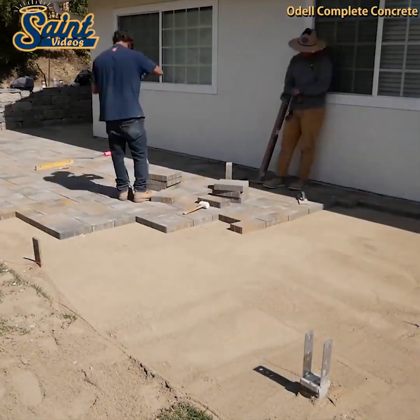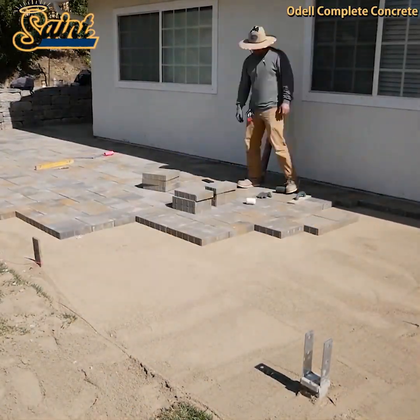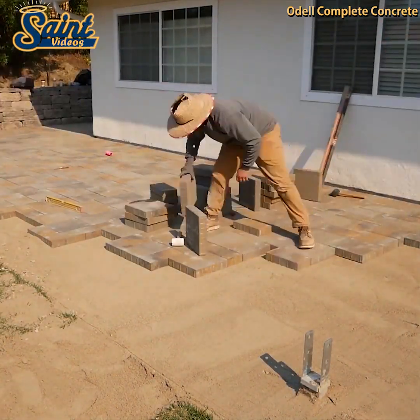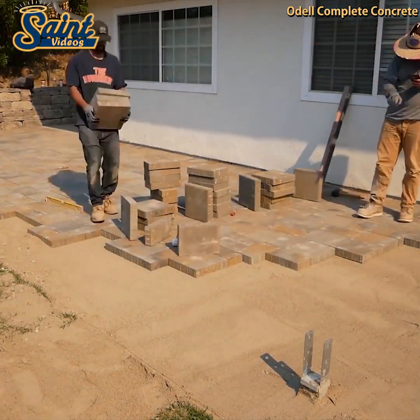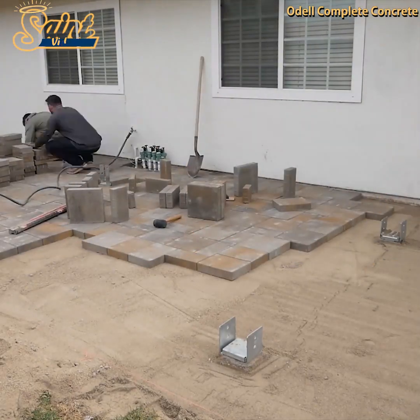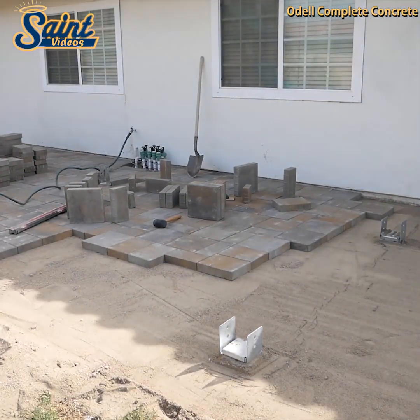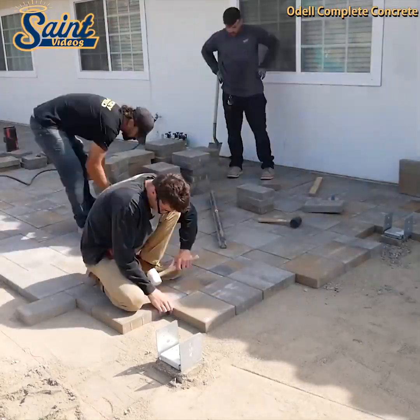Brick pavers are sturdy, stable, and allow for expansion and contraction. Brick pavers are easy to maintain, making them a prime choice above stamped concrete patio slabs. Using paver stone is ultimately an investment.